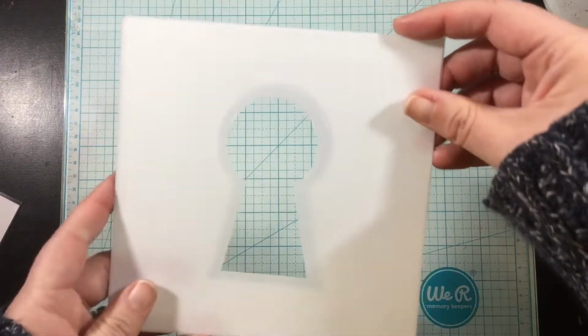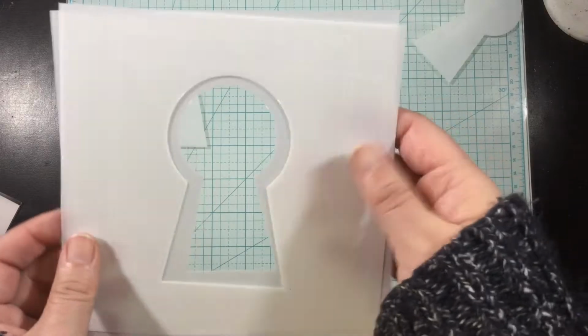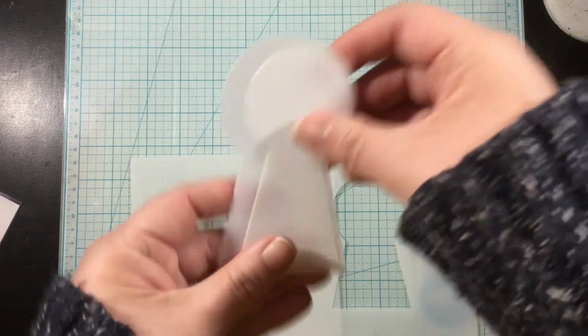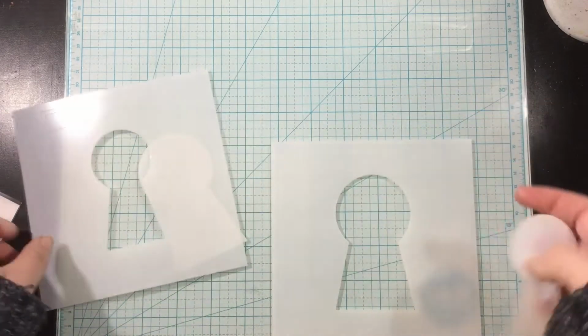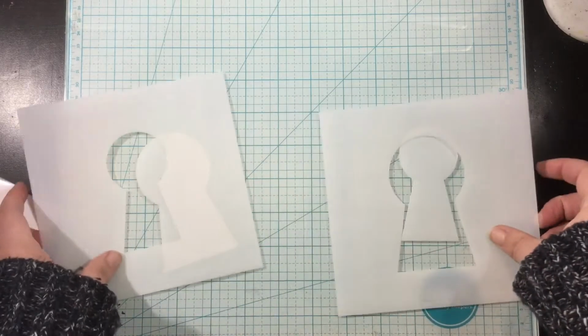I have the idea of nesting these together, so if you stencil one and then add the smaller one over the top, you could have a keyhole within a keyhole, and then you could do the same thing even for the masking pieces. So there's really a lot of possibilities with these 2 stencils. You can mask and have like a little outline. I think it would be really fun to use these.